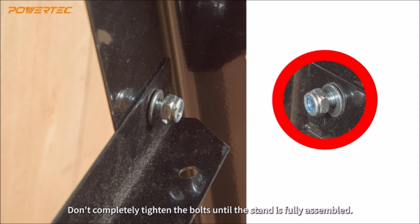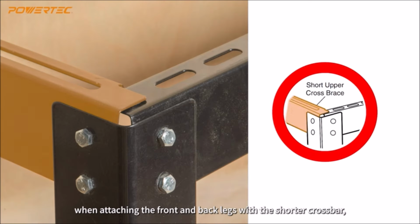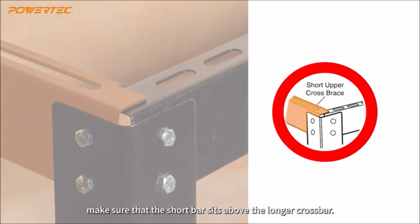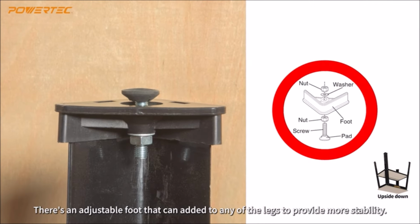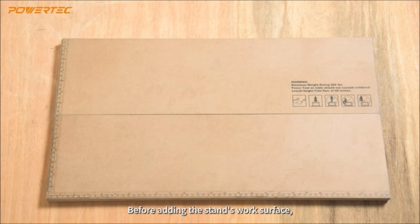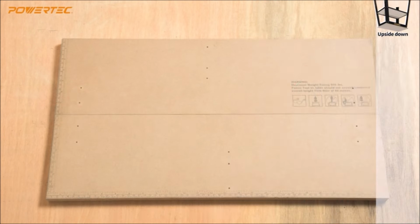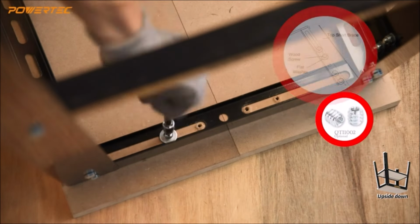Key features of the Powertech UT12 include its adjustable foot pad, which ensures stability on uneven surfaces, and its durable gauge metal base with a powder coat finish for long-term durability. The stand also comes equipped with rubber feet, which not only reduce equipment vibration but also provide an anti-slip, skid-free surface that protects your floor from scuffs and scrapes.